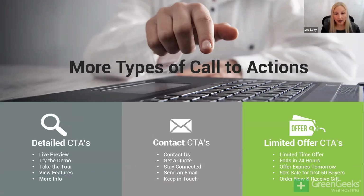You have your contact call to action, which is just a simple contact us, get a quote, stay connected, send an email, keep in touch, anything that you just want to get contact information through.